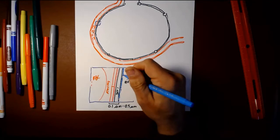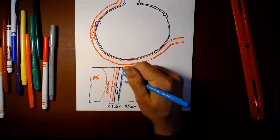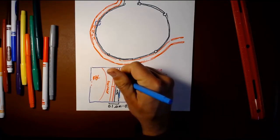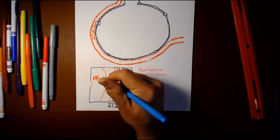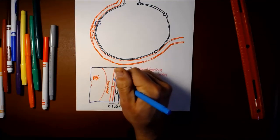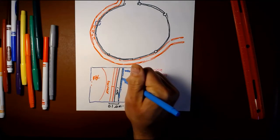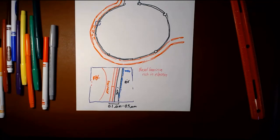So we've got this thin layer of water on the air side of this. Gases can dissolve into the water, diffuse through these two cells in the basal lamina, and be dissolved in the plasma, where oxygen can jump onto the red blood cells. Carbon dioxide can diffuse from the plasma through these cells in the basal lamina into this water and then come out into the air. So this is where the gas exchange is going to happen.